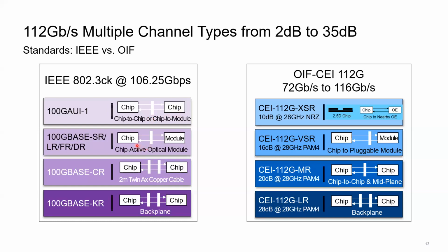So at a very high level, there is chip to module, and chip to chip with two connectors in between. And there is a 2-meter twin axial copper cable. So now we have started talking about 30 dB of loss. And then this is the KR, the backplane I talked about. So CR is through copper cable and KR is on backplane. And the loss targets are about equal for these two. For 100 gig, it's like 28 dB without the package loss. So those are the losses IEEE has talked about.